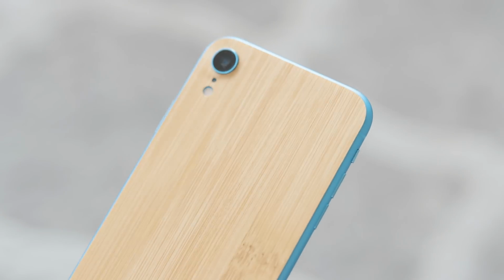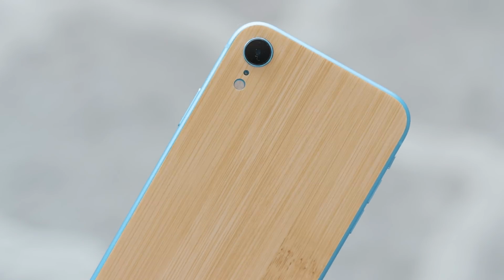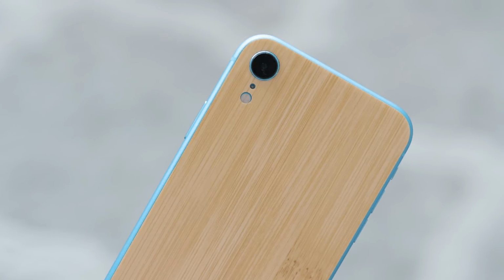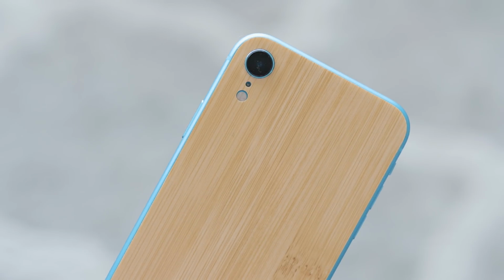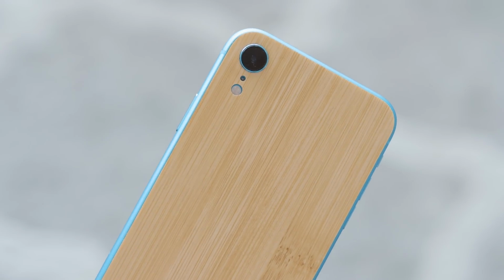Even though this phone looks really nice though, it is going to be very prone to cracks if you drop it, and also scratches. So one way to protect it or give it a cool texture is with a dbrand skin. You can go ahead and customize it yourself in all different colors, so I'm going to leave a link to them down below.